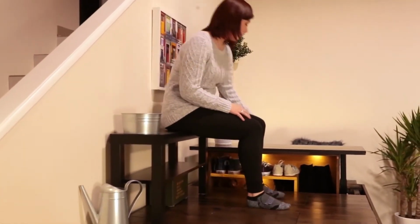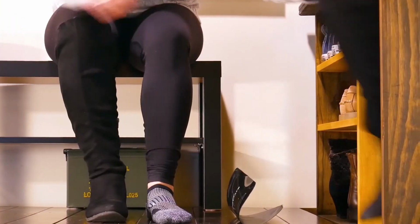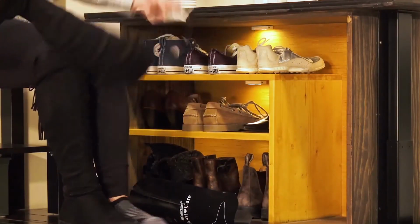This hidden shoe rack isn't just functional, it's a chic addition to your space. With its modern design and seamless operation, it's the ideal way to maintain a tidy and stylish entryway.